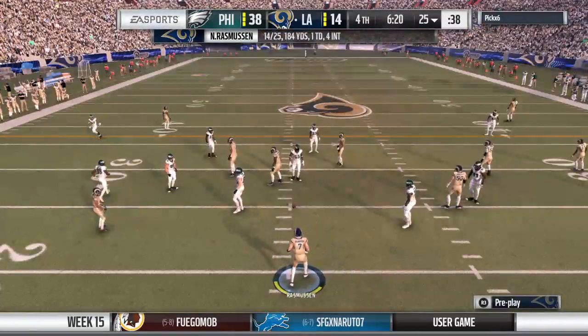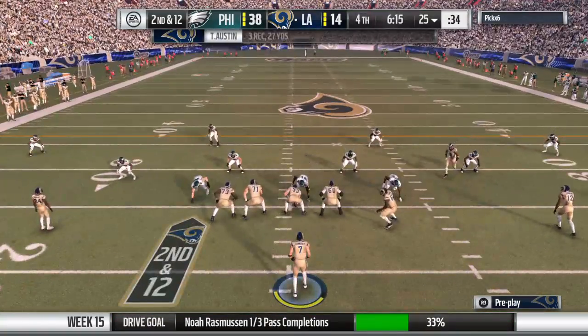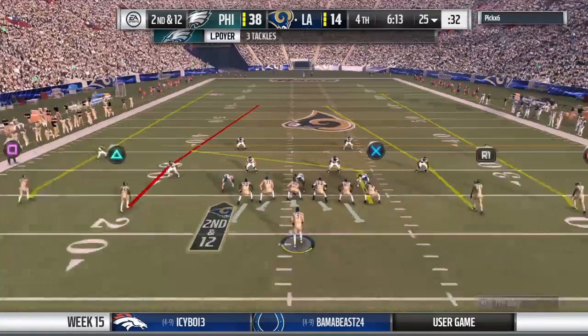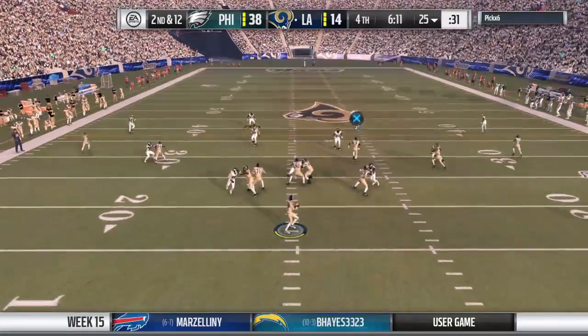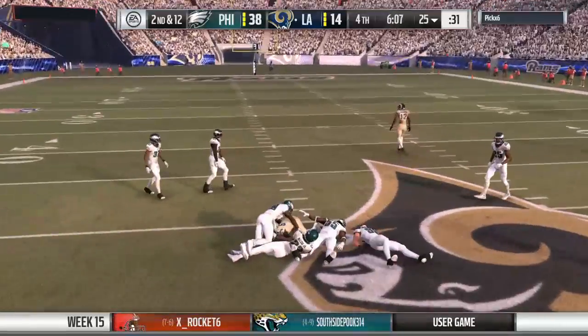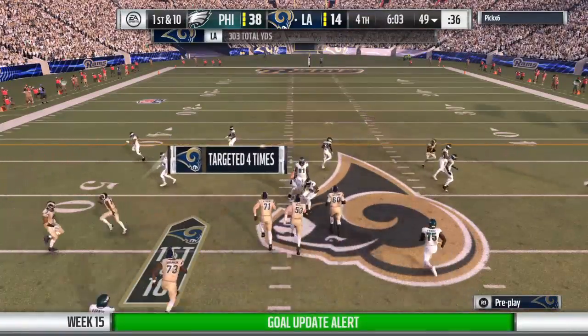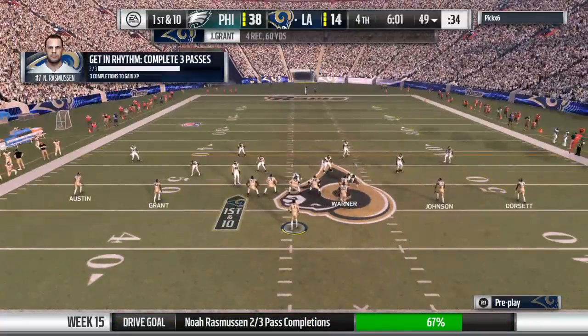Austin's got it left side. It's a loss of 2 there, bringing up 2nd down. And the offense moving quickly to the line. They completed the screen on the perimeter, but boy, that was textbook defense. Exactly as you're taught to play against a wide receiver screen, and they snuffed it out for a loss of yardage.